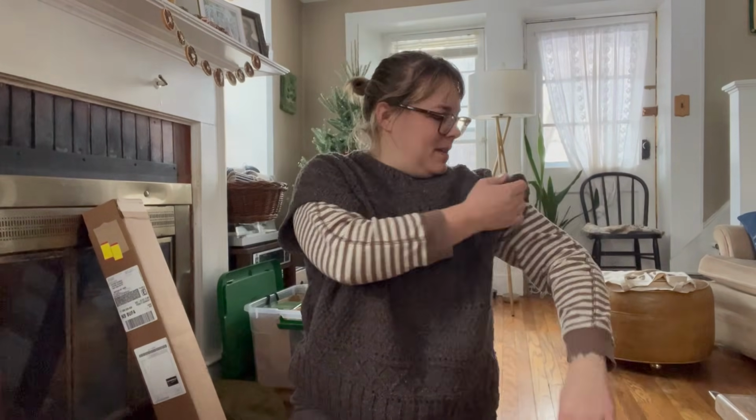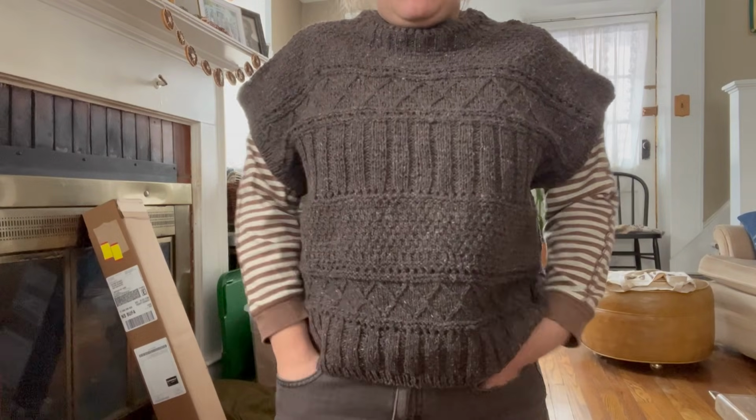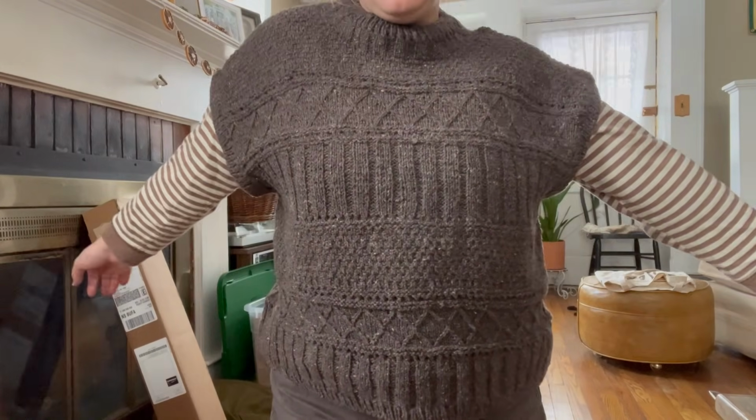Now this isn't an ideal outfit, but it's not bad. I think the fit is perfect. It's exactly what I was hoping for. And the length. I think this is the first time I've made a garment actually long enough. Yay!